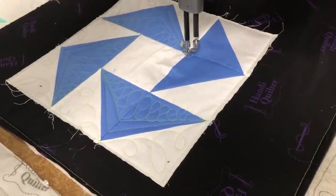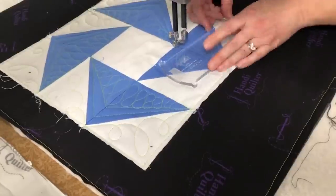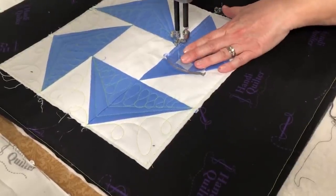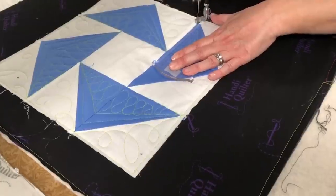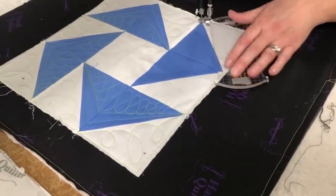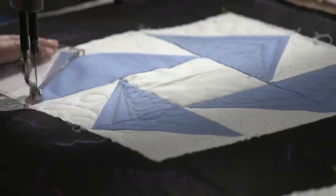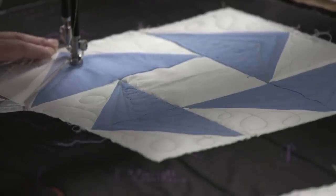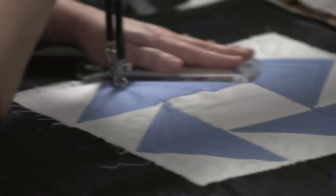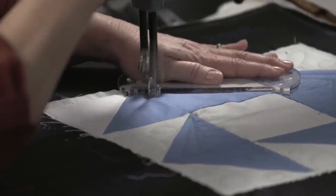Oh, that one's fun. Oh boy, just like having curly hair. Sometimes they loop the way they want to. Okay, hugging the ruler this time. Good job, Denise. Yeah, I'm very proud of myself. Setting my target there at the other end.